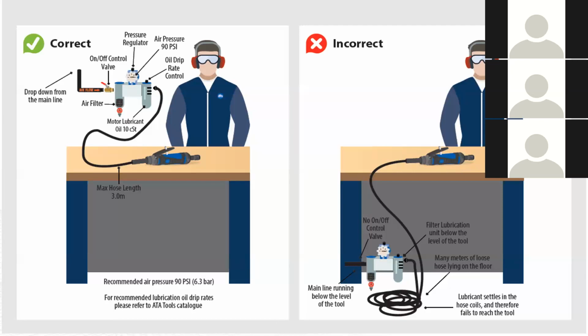So a couple of things to point out. The drop down from the main line should be coming from above. That would be the first thing. There should always be an on-off control valve right before the regulator or the FRL unit. This is because if we want to service it or replace it, it would be nice to shut off the valve at that workbench rather than shut the whole system down. Obviously, we highly recommend the FRL unit, or a filter regulator lubricator unit, which is going to filter the air, regulate the pressure, and add lubrication to the airline.